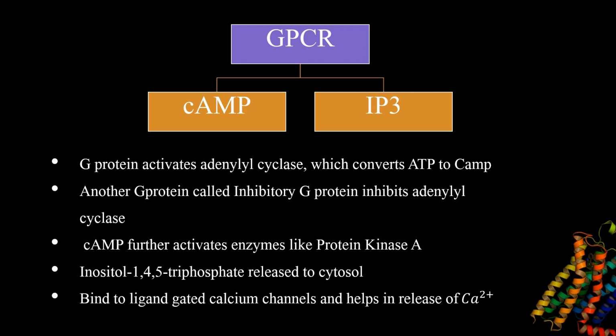Another G protein called the inhibitory G protein, that is Gi, inhibits adenylyl cyclase. Both stimulatory G proteins and inhibitory G proteins are targets for some medically important bacterial toxins. For example, cholera toxin, which is produced by the bacterium that causes cholera, is an enzyme that catalyzes the transfer of ADP ribose from intracellular NAD plus to the alpha subunit of G proteins. This ribosylation alters the alpha subunit so it can no longer hydrolyze its bound GTP, causing it to remain in an active state that stimulates the adenylyl cyclase indefinitely.